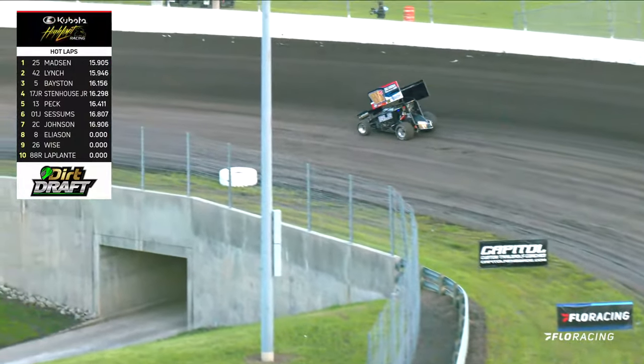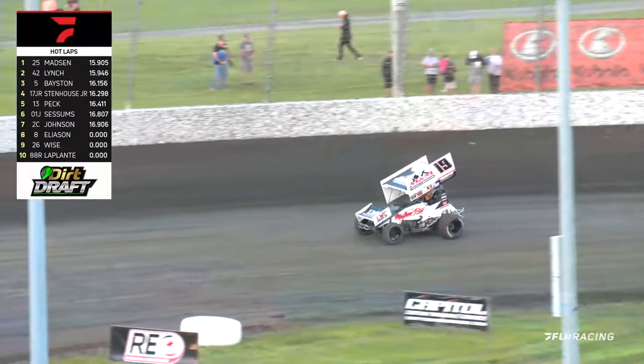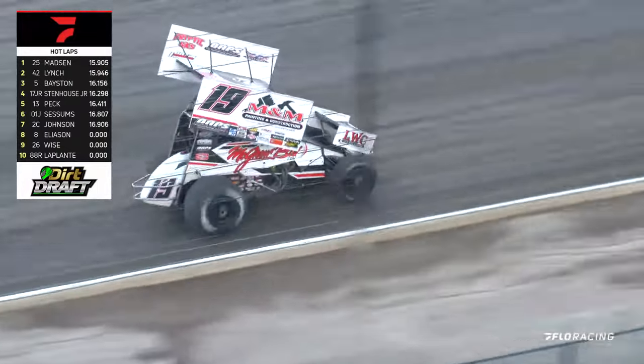Tanner Holmes rolling into turn number one right now. We expect to see him in a lot of races coming up as well for Kubota High Limit Racing. It's going to be a big year for that driver as he's racing mainly out here on the road in the Midwest, far away from Jacksonville, Oregon, as we go green. Hot lap session number two presented by Dirt Draft.